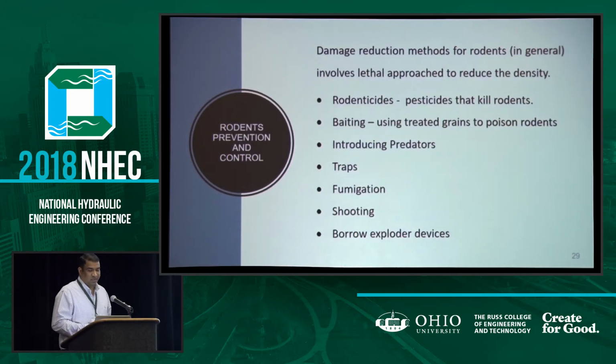So the damage reduction methods for the rodent in general involves lethal approaches, okay? To reduce the density, what they want you to use is pesticide that kills the rodents, or baiting, or introducing predators. That brings another problem. Or trapping them, or fumigating them, shooting them, or even better, exploding the whole levee.